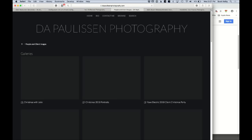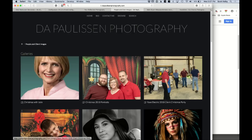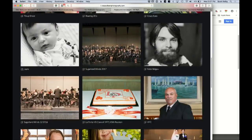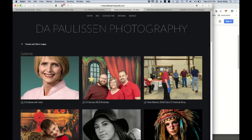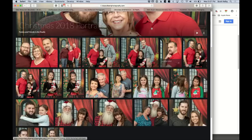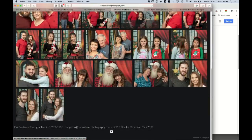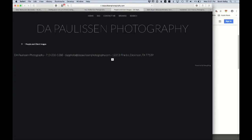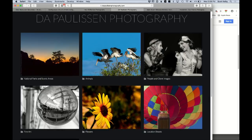Let's take a look here. Yeah, that's Squarespace. Or SmugMug, I think it's SmugMug or one of those. What am I looking at? People and client images. Christmas with Julie, Christmas portraits. Yeah, that's SmugMug. You're seeing all of one family's pictures you've uploaded to that folder. This is folder based. That's the way SmugMug does it, where you have a folder and it pulls in folders as you upload them. There's just a lot there.